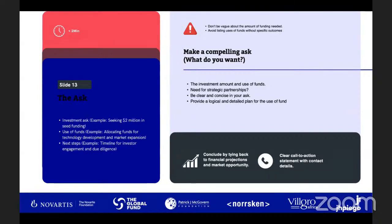And then the ask is very important here, to make a compelling ask. How much money are you looking for? Is it $1 million? Why is it not 0.8? Why is it not 1.2 million? Right? So you should let your financial model inform how much you need in terms of funding. Investors will always try to look for the connection between your financial model and your funding ask.